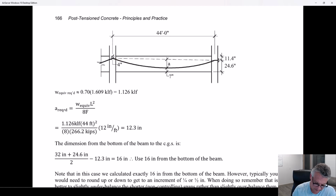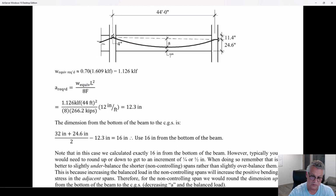So again, if we want to balance 70% of the load, we'll now rewrite the equation. Since F is now a given in this, we'll rewrite it in terms of A. The 8FA over L squared. We'll just keep reorganizing it for what we want to solve for. And in this case, A is 12.3 inches. So that's what I calculate to balance 70% of the weight in this span. So actually from the bottom, that works out to be 16 inches.